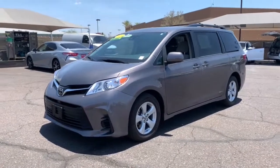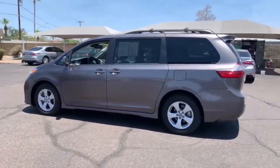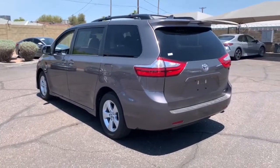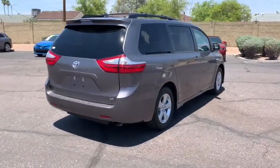Hop into the 2018 Toyota Sienna. This vehicle is an outstanding buy with fewer than 30,000 miles on the odometer. Take a closer look at this refined and luxurious Sienna. This standard-setting minivan brings comfort, connectivity, and versatility to every family outing.